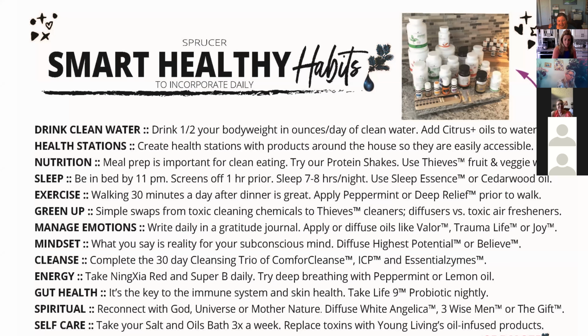If you're not getting up and feeling that boost of energy, think about things like Ningxia Red and Super B every single day. B vitamins are things that our body doesn't make, so we need to actually supplement with them. And Bs are known as the energy vitamin, right? Gut health, again, talked about how important our immune system is so connected with our skin.